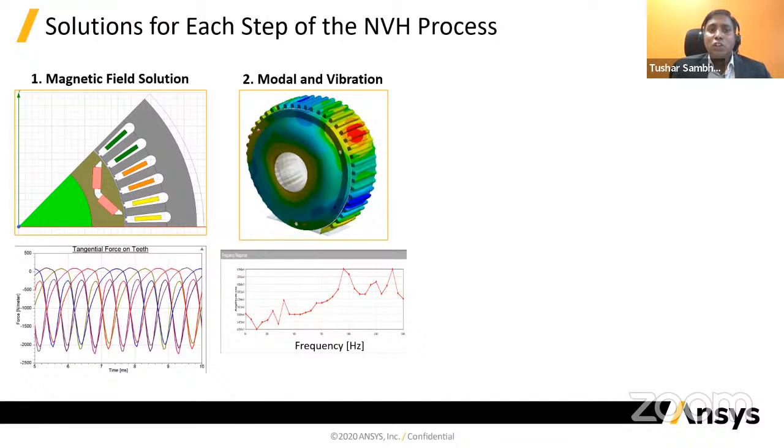But once that is done, you have to study the interaction between the electromagnetics and mechanical, because it may not be generating too many forces at certain frequencies, but it could generate a lot of vibration if it is falling within the natural frequencies of vibration of that machine. So from a mechanical point of view, you also need to know what modes of vibration the electric machine has, what natural frequencies it carries, and see if these forces are interacting with any of those modes that will generate the vibrations.